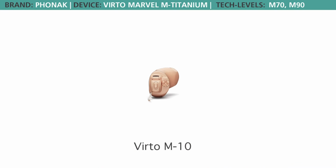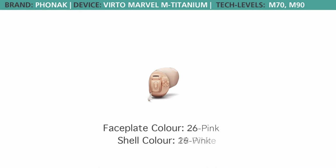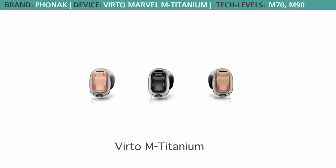The size 10, for instance, and the 312NW has over 20 colour options, and you can choose between having a different colour on the faceplate, which is the bit that goes outside the ear, and the shell itself, which sits in the ear canal. The size 10 in the titanium only has 3 colour options, and that's because titanium, the metal, cannot actually be changed in colour for this hearing aid. You have 3 colour options, and this is the faceplate that goes on the outside of the ear canal again.